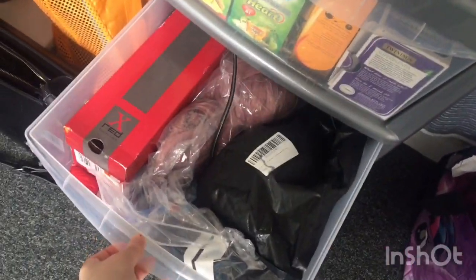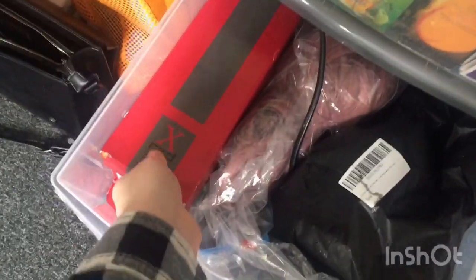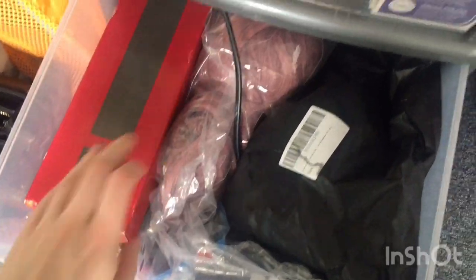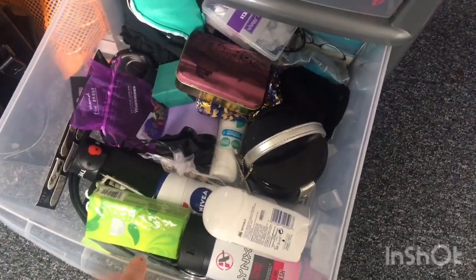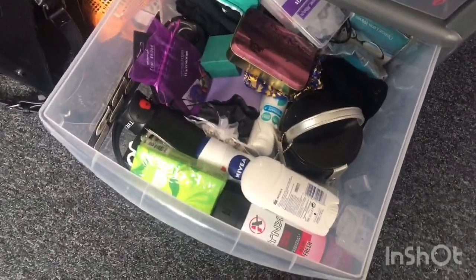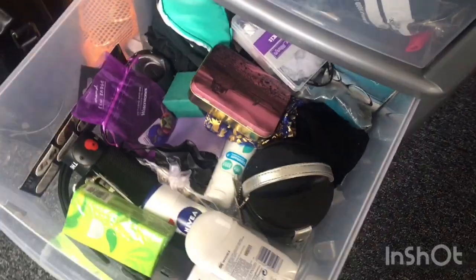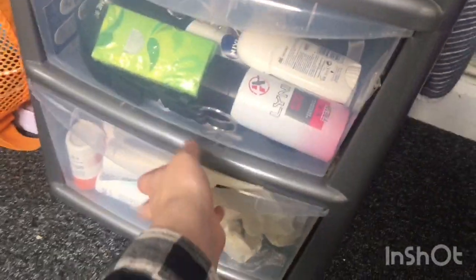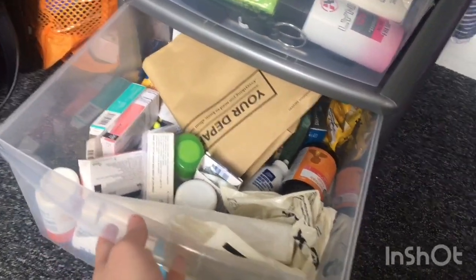The second drawer is hair stuff, so hair dryer, wig, some hairspray, and then also in this is my tea flask because it didn't fit in the tea drawer. Then in this drawer, I've just got miscellaneous stuff like accessories and deodorants, gloves, and a little sewing kit and glasses cleaner, that sort of thing. And in the bottom drawer is more sort of medical stuff, tablets and vitamins.